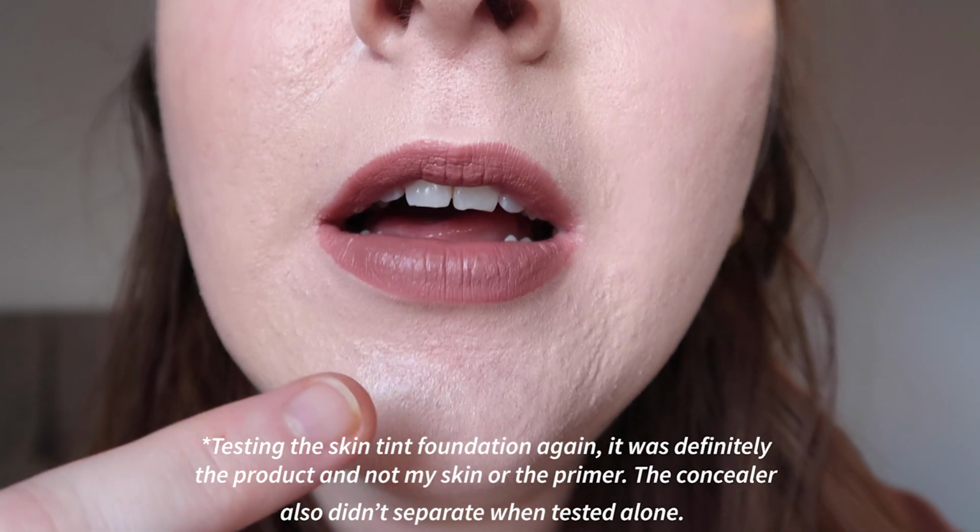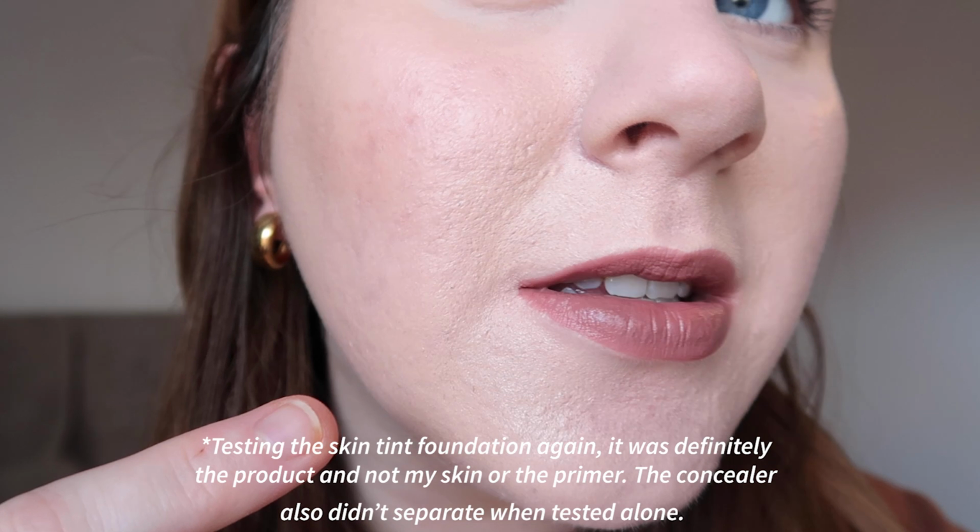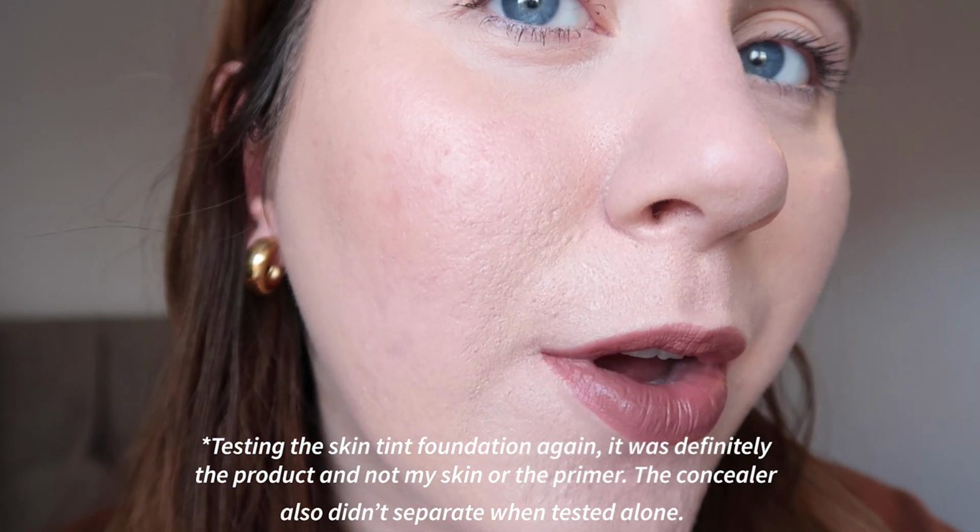In regards to the foundation, I definitely feel like it's separated here and here, and it didn't matter how much powder I used. There's still that oiliness going on.